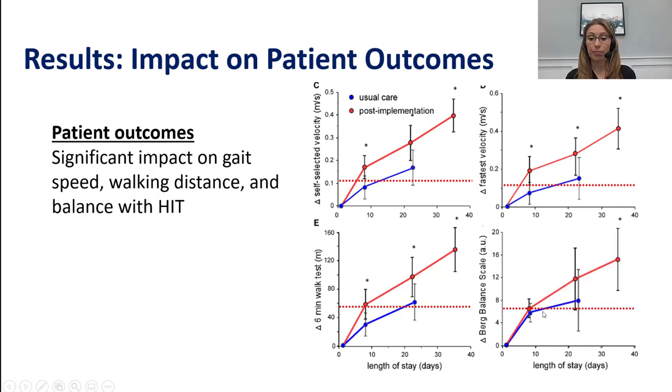Now, the change in Berg Balance Scale actually wasn't significantly different until discharge, but we feel like that's a really interesting and good finding. High-intensity gait training does not focus on isolated balance training like we typically do in usual care. Instead, we integrate balance activities into our walking activities. So while we didn't specifically focus on balance in standing and sitting, we were able to see the same kinds of improvements in these functions as we could with usual care, while still getting greater improvements in walking outcomes.